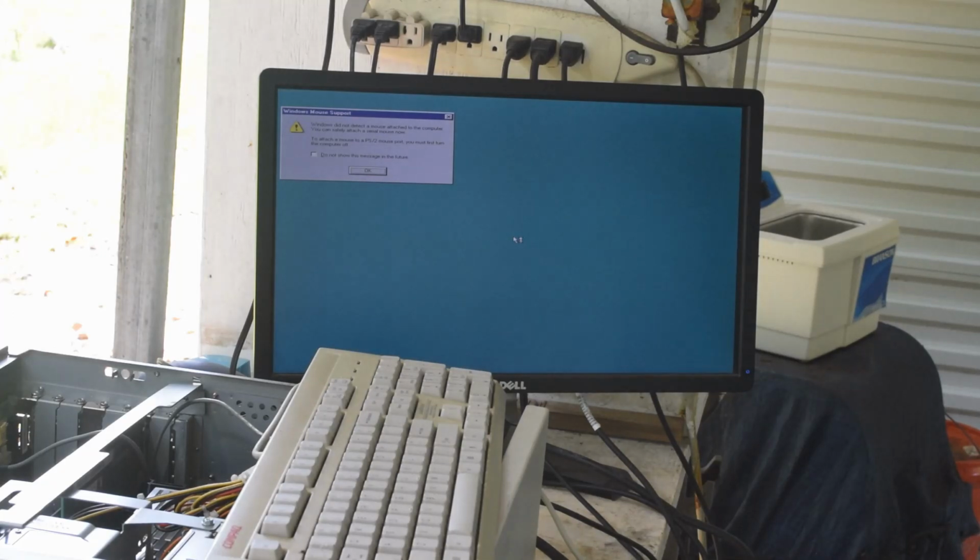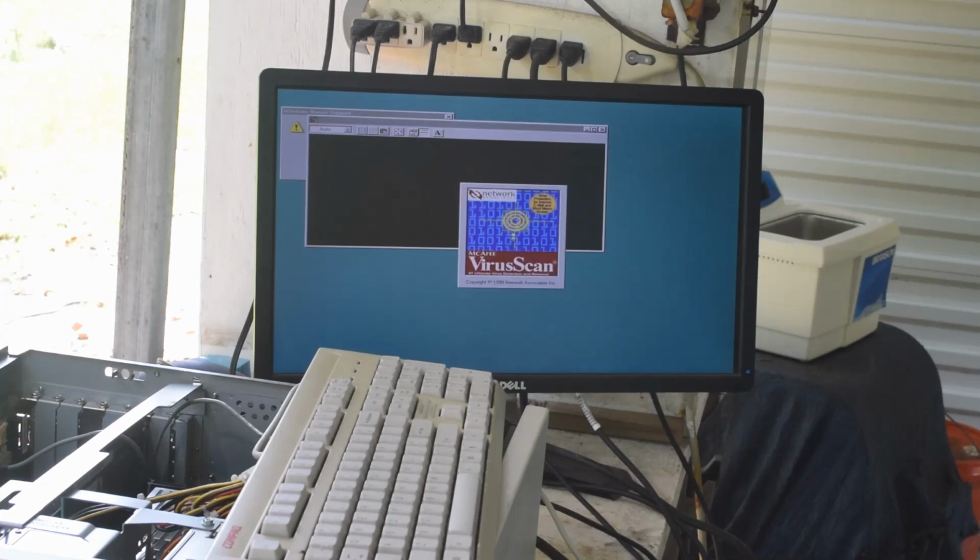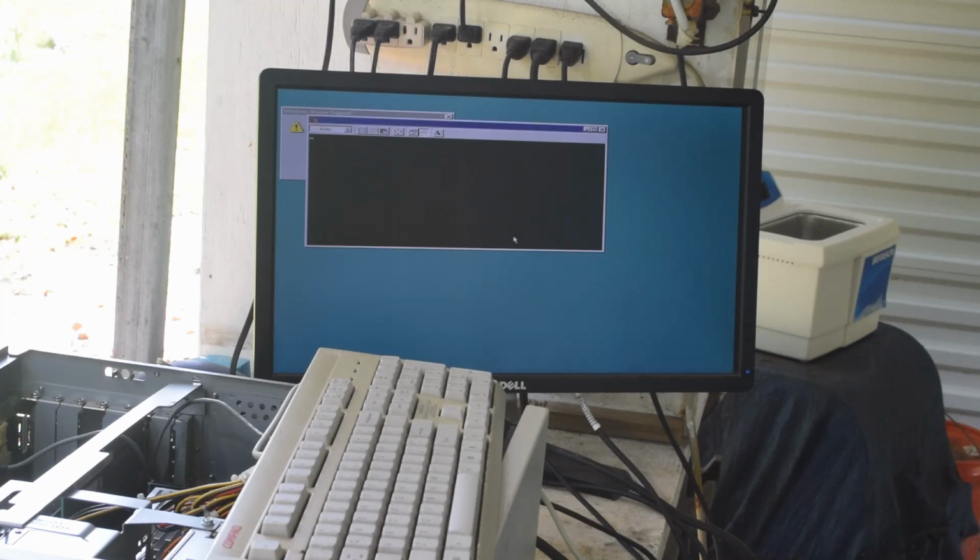Let's see. Oh! Windows did not detect a mouse attached. Yeah, I don't have a mouse attached. That's true. I could dig up a PS2 mouse. Or a serial mouse. Let's see. They had McAfee on it. Okay.